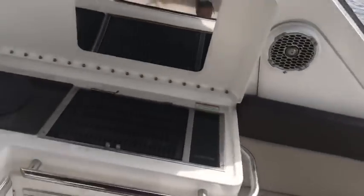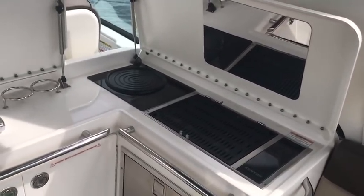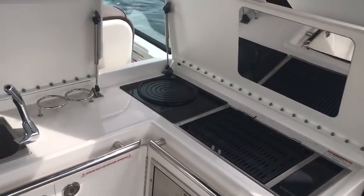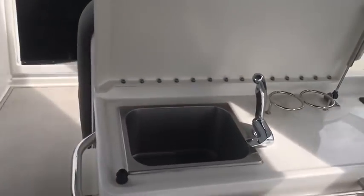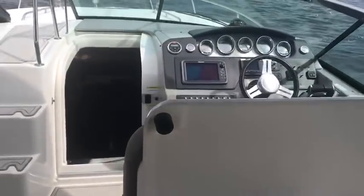And speaking of meals, up here in the cockpit area, we've got the Kenyon electric grill as well as the Kenyon convection pad to cook on. Sink right here, refrigerator, and this boat has plenty of storage.